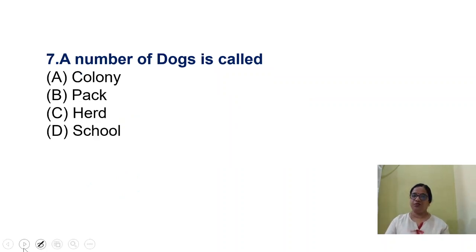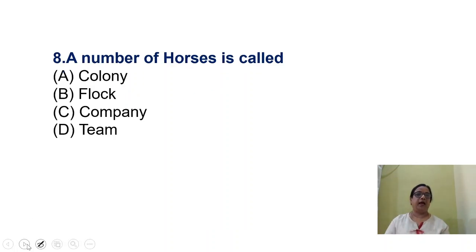Next, question number 7. A number of dogs is called a pack. A pack of dogs means a number of dogs. A number of horses is called, okay, I'll give the answer, team. A number of horses is also called a harras. A harras of horses means a group of horses.